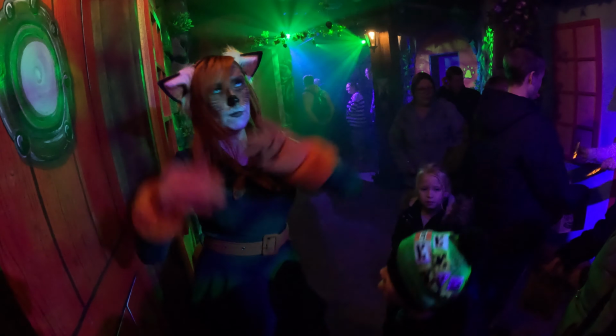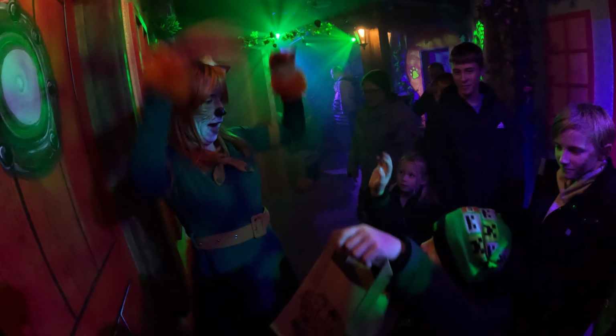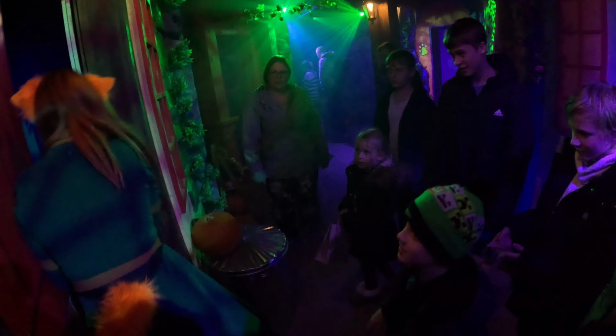Can you stroke your ears three times? Shake your tails? Put your paws in the air like you just don't care? And then dig like a fox. And keep digging. And keep digging. Oh, I've got a tail. Until you find your secret chocolate. Whee, thank you very much.